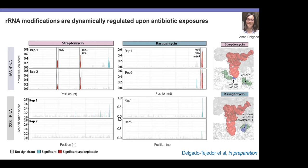But basically these positions here are surrounding where streptomycin is binding, whereas these residues here are surrounding where kasugamycin is binding. So somehow the cells can tune their ribosomal RNA modifications to respond to environmental stress. And the question to me is how these new ribosomal variants, if you want to call them that, are generated, because in principle, for what we know, ribosomes are pretty much fully modified in most positions as part of the maturation stages.